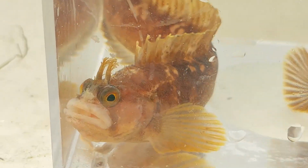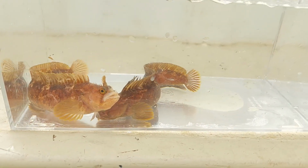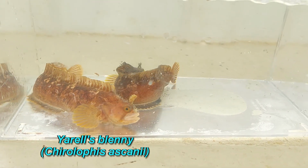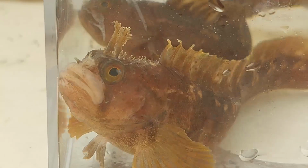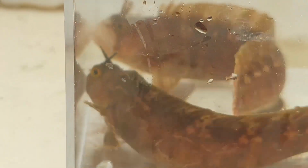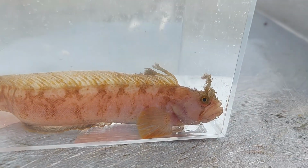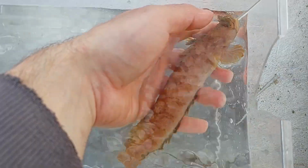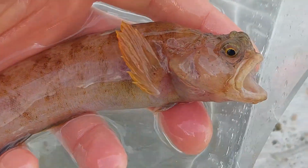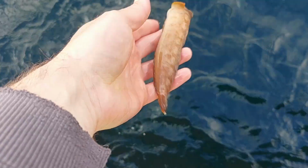Here's another fish that I really love. I got a couple of smaller ones of these in my main tank. It's a Yarrell's blenny. Really cool looking fish with lots of personality. Also very easy to keep, but they hide in between rocks most of the time. They're always out during feeding time though. These are relatively small fish, but they can reach up to 25 centimeters. I always have to make sure the seagulls don't get the stuff that I release back.